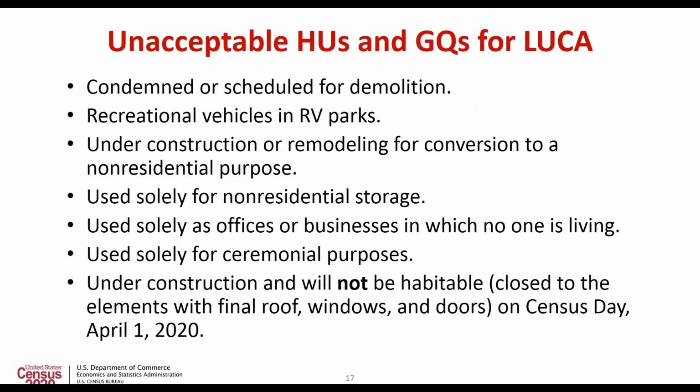Some things that we don't want to include as a housing unit or group quarters is something that is condemned or demolished. If someone is living in a condemned building, then we would want to count them, because they are living where someone would live or is living or could live. That does count. But if it is basically empty and condemned, that's an address that we can flag as deleted.